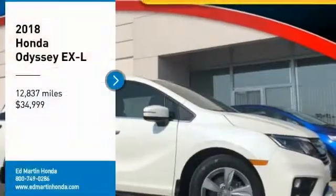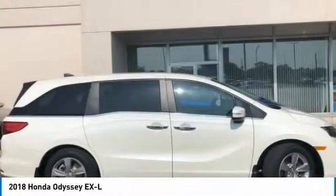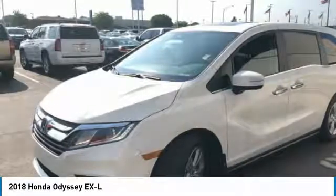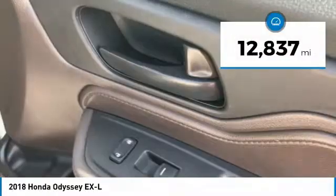Take a ride in the 2018 Odyssey. The Honda Odyssey is a showcase of distinguished style, captivating technology, and advanced safety features. A must for all families and is priced below $35,000. This vehicle has less than 15,000 miles.